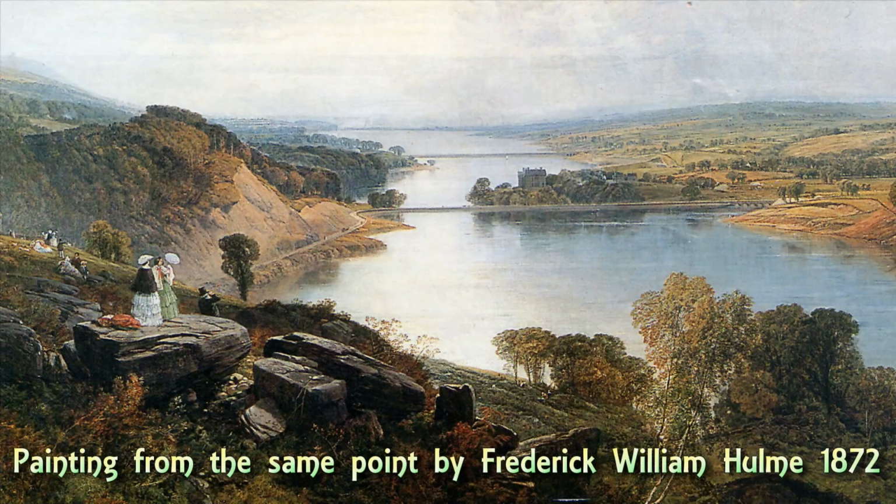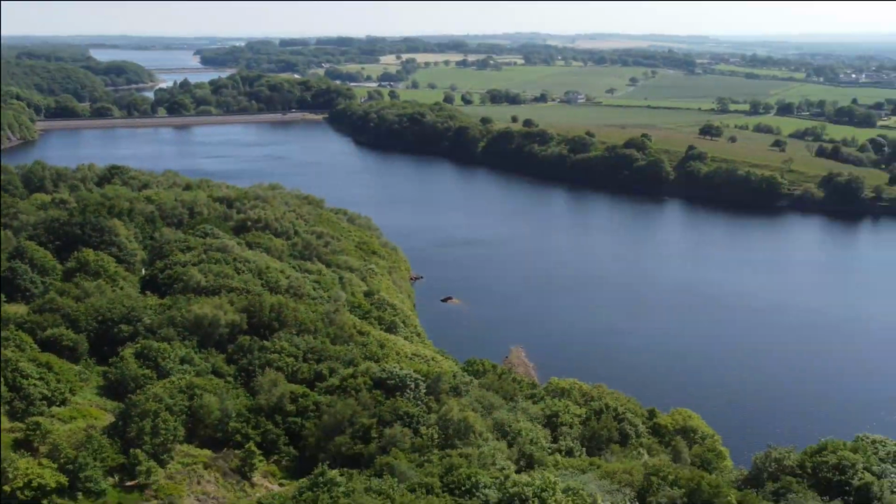Rivington Chain with Angles Arc Reservoir in the foreground by Frederick William Hume, painted in 1872.